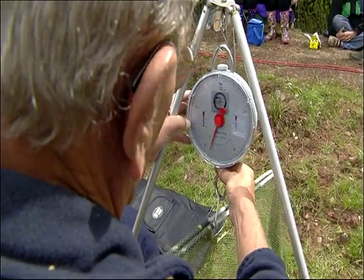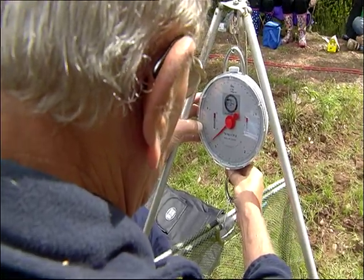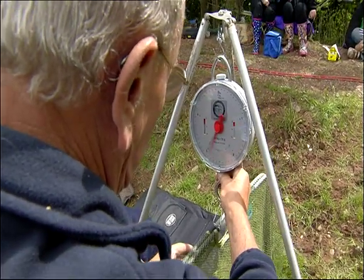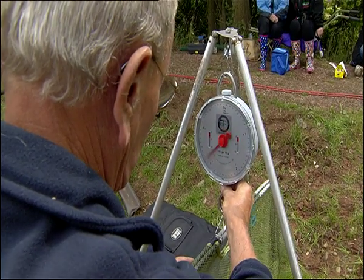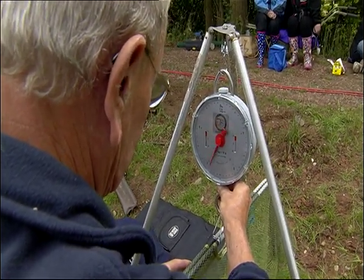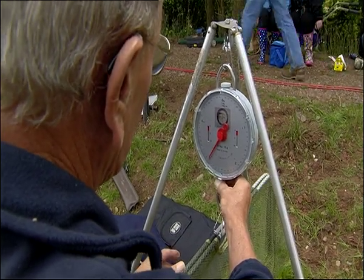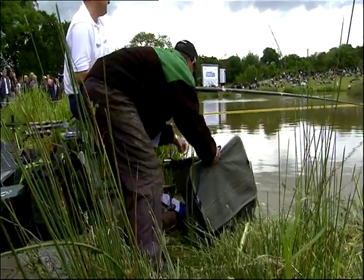So, Bob, where's that going? 3 kilos, somewhere around there? Around a 3 kilo mark. It's gone past 3 kilos. So that's a good sign for Adam. There you go, almost bang on 3 kilo. It's only because I'm holding it at the minute. Keep still. They won't keep still. 3 kilos and 20. So that's a pretty good comeback for Adam. I'm just going to pop those in the keep net and away we go.